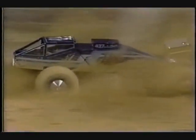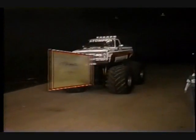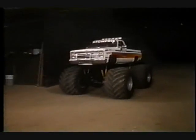Let's take one more look. It looked like a pretty decent pass. Didn't seem to be bouncing around all that much, but it just wasn't a hard enough charge to give David Peoples the lead. Okay, let's go to the monster trucks. This is Stomper 2, one of 2 Stompers. Stomper 1 is out of competition.